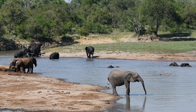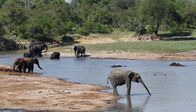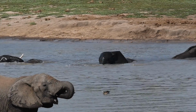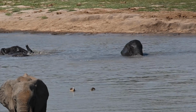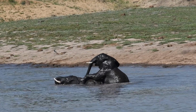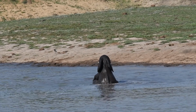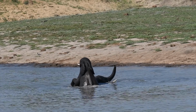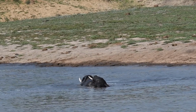Beautiful scene here at the dam. Elephants are loving their time in the dam here, having a swim, cooling down. See those 2 playing. You often get the young males playing like that. People often confuse it for mating. They think that the elephants choose the water to mate in, to take the weight off, but that's not the case. The hippos do that in the water, but that's just elephants playing, normally the young males.